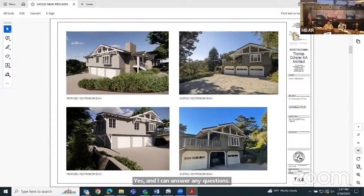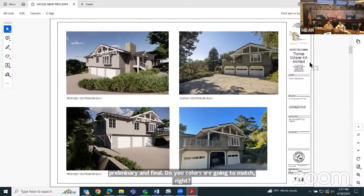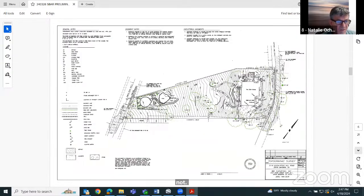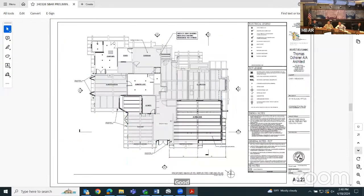Okay, item number 8, questions, Dave. No questions. Robert, questions. No questions. Rob, questions. No questions. Bill, questions. So you're here for preliminary and final. Yes. Your colors are going to match, right? And do you have lighting? Are you adding lighting? I don't see any lighting, so maybe you're not. We are. If we go to the materials sheet, I just want to confirm. I don't recall without seeing that sheet here. I have a picture here, it's shown.